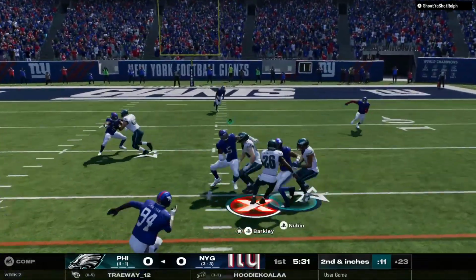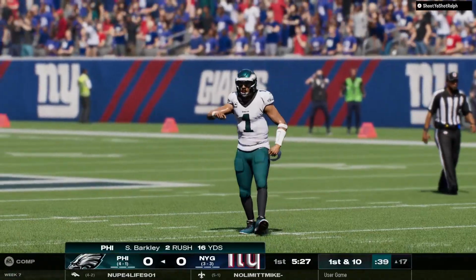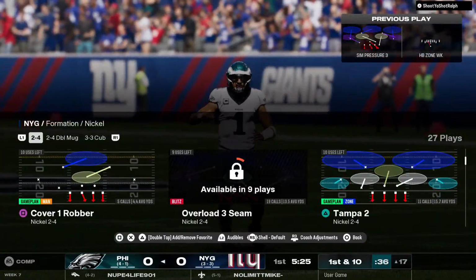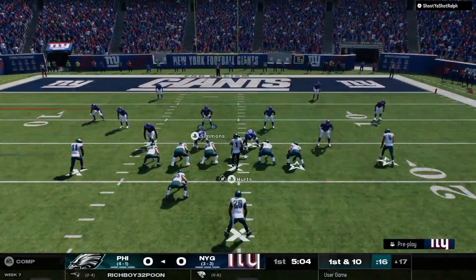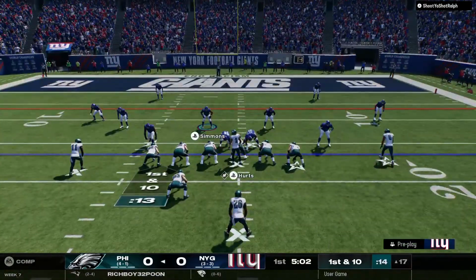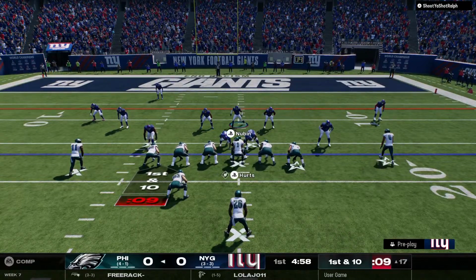Running again with Barkley on 2nd down. And he'll get it down this time to the 17. 6 yards the pickup, and that's a first down. Couple of nice carries back-to-back here, establishing the ground game a bit. Yeah, these aren't bare-bones runs now. I mean, they're getting substantial yardage, the kind of yards you're looking for, right?